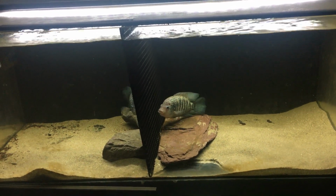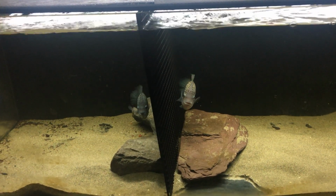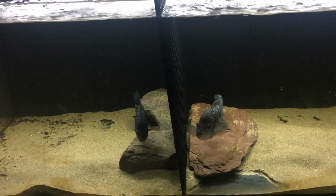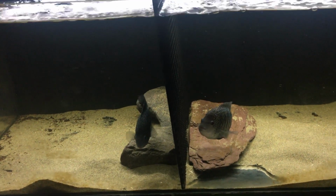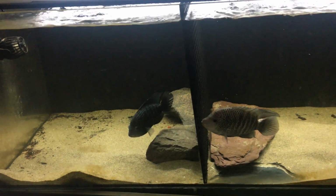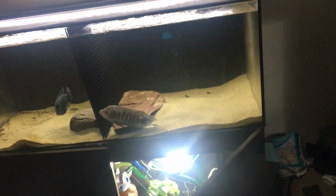I've had to divide my beehive pair again. They've spawned before I've been pulled, and the divider got in to give her a break again. They are very hard on each other during spawning. They're divided in a 4x2, so plenty of room, plenty of filtration.